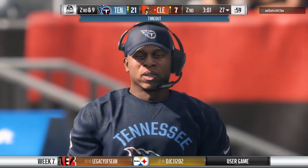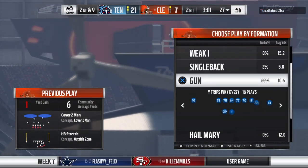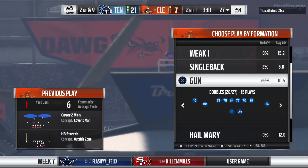And the Titans going to signal for a timeout defensively. They'll have 2 remaining as we step aside here in this second quarter.